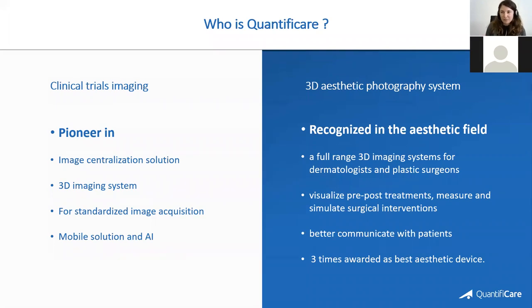Then we have a second business unit that better fits the people here today, which is how we bring this amazing technology into your daily practice. We built on our clinical experience and expanded our offer to provide a full range of innovative 3D imaging systems to dermatologists, plastic surgeons, and aesthetic practitioners. The aim is that inside your practice, you can use these devices to get before, pre- and post-op images, to do simulation on your patient directly, and to get facial skin analysis or body measurement. We have been awarded 3 times as best aesthetic device with 3 of our systems.